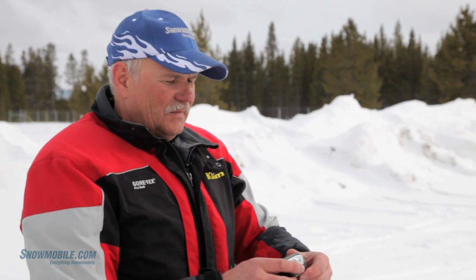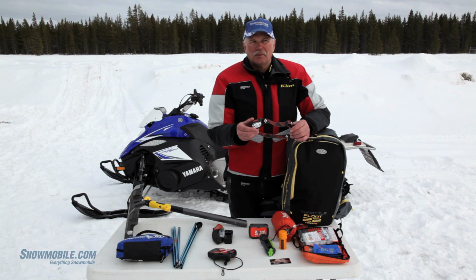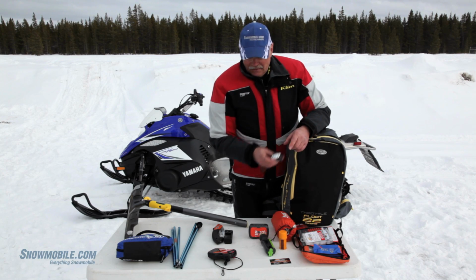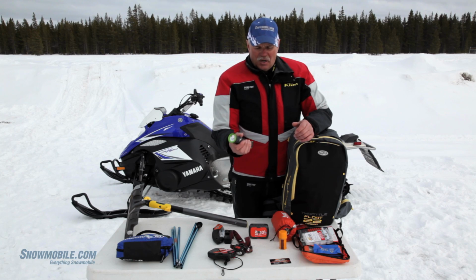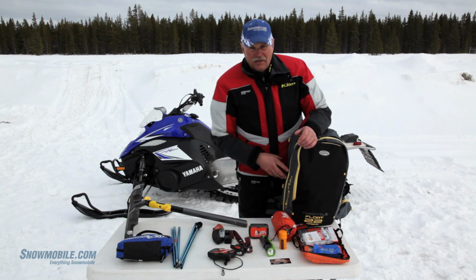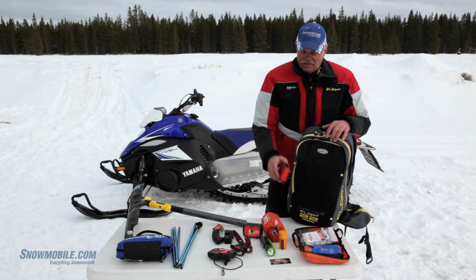Another thing that we like to carry, I like this headlamp. These new LED headlamps are extremely bright and they're light. Here's another light that can clamp on. We like to carry a first aid kit with us. We've had times when things have happened.